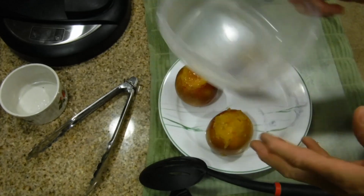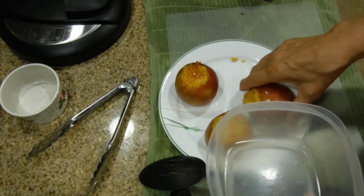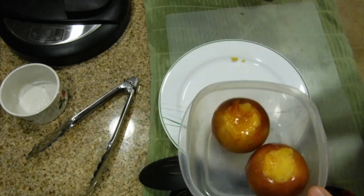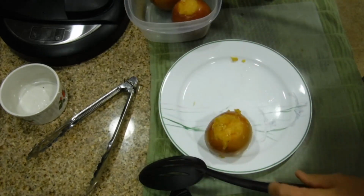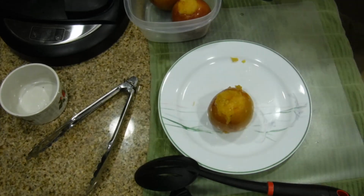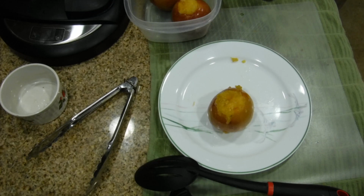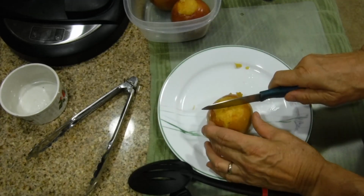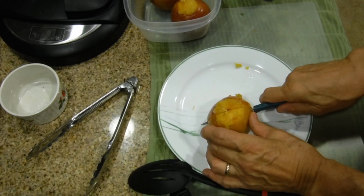Okay, so first we're going to show you our story real quick. Take your 2 apples, which are incredibly hot right now, and you're just going to store them like that. And this apple we're going to cut open so I can show you the center. Then you take a paring knife and you just cut it down the center.